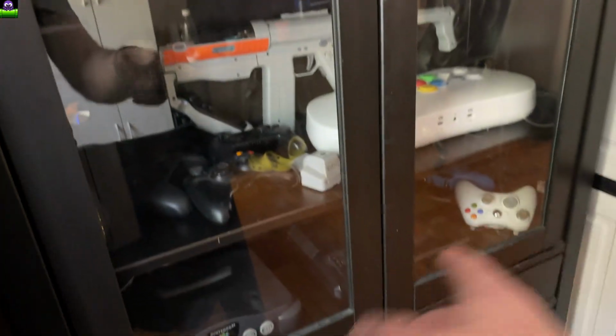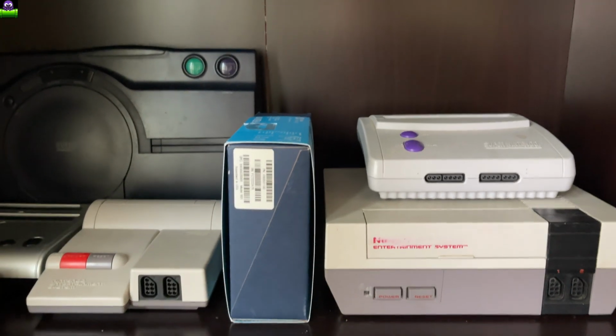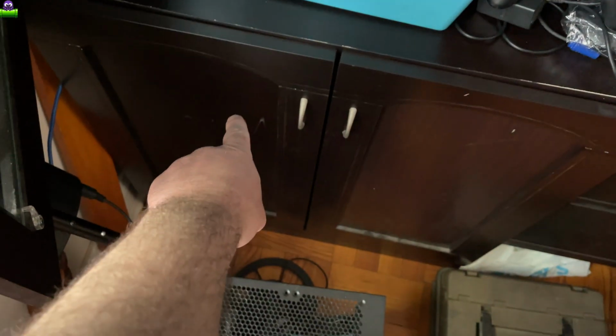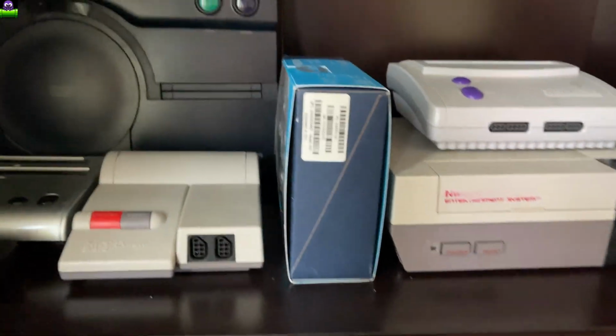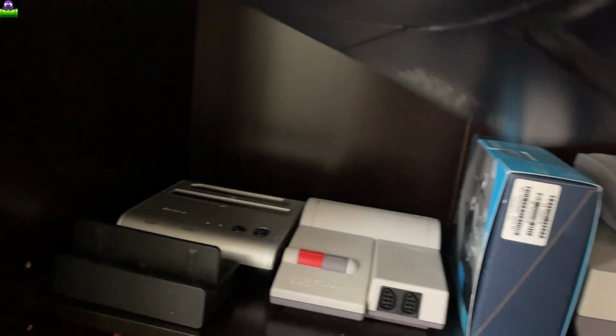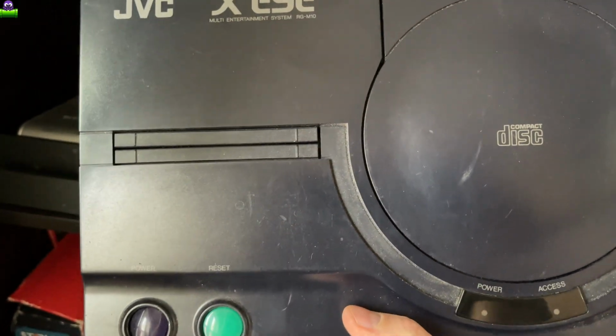Remember we looked at the Sega Genesis before, the 16-bit system? Well, the Sega Genesis had a CD system where you could connect the Sega Genesis to a CD drive. The Sega CD I have down there, I'll show you that in a minute. But right here, we have this thing. Now, this thing is basically a Sega Genesis combined with a Sega CD in one solid piece.